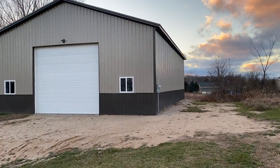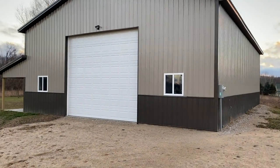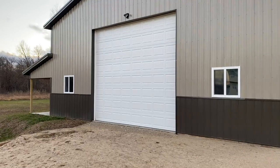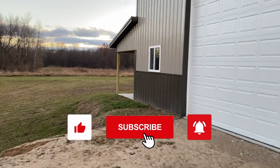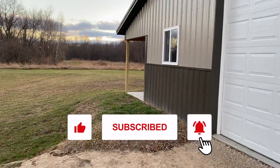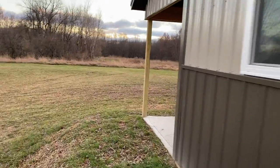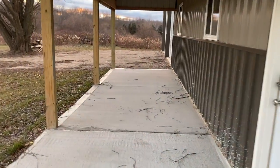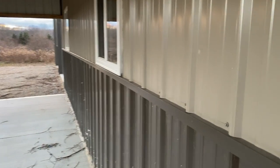You can see that I got electrical put in here on the north side. We got two windows, a 16-foot garage door that has been mentioned. We'll go ahead and go over here to the lean-to side on the south. It's cold out here. It's like 30 degrees. But I got the porch all done, cement and everything like that. Security cameras put in. Go ahead and hit the keypad here.